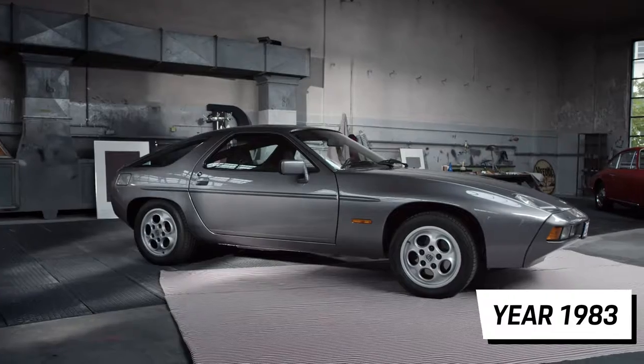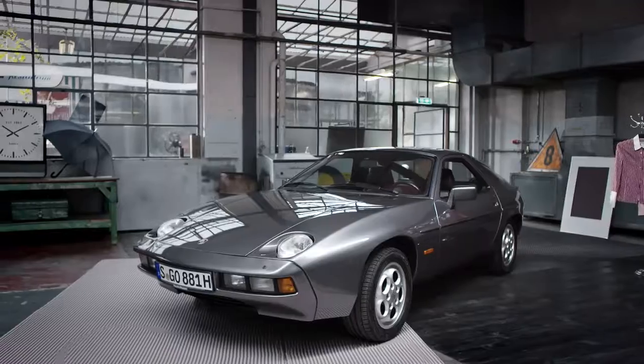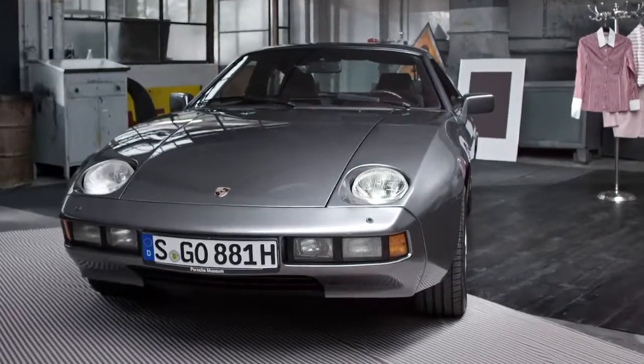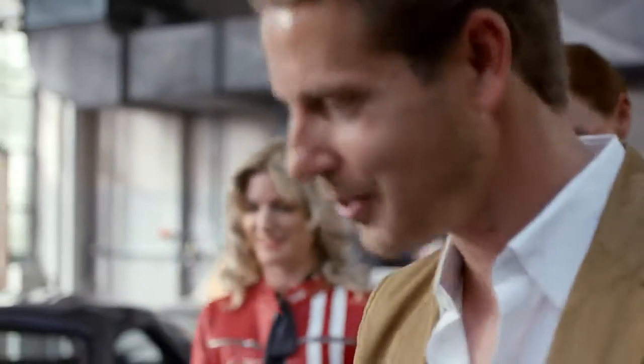The 928 I think is one of the coolest sports cars because I'm a huge 80s nerd. And actually a friend of mine has this car. We got to zip around in it, so I'm a little bit biased to this car. Let's talk about the 928 because we have a lot more cool stuff to show you. Yeah, we're going to the 911s.